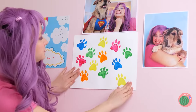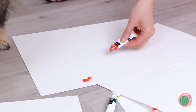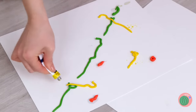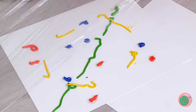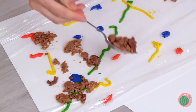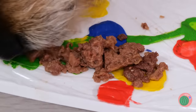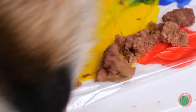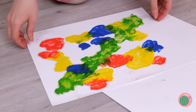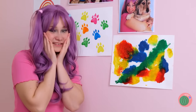But here's another way to help him express himself. Add some paint and a clear cover to a canvas. Some dog food on top should help too. Who needs a paintbrush when you've got a nose for art? You know, wall art's a step above refrigerator art.